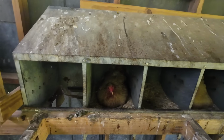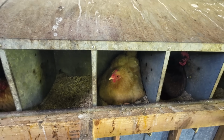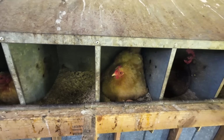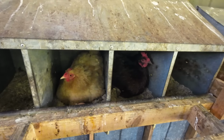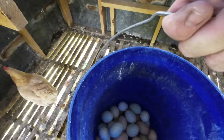So I didn't come and get eggs last night, so I was trying to just get a few out. A lot of these buffs, man, they get super broody. They don't want you getting in there. You try to reach in there, they'll pick the devil out of you. So I'll just leave them till tonight. We'll come back tonight and get eggs, clean them out. I got a few.